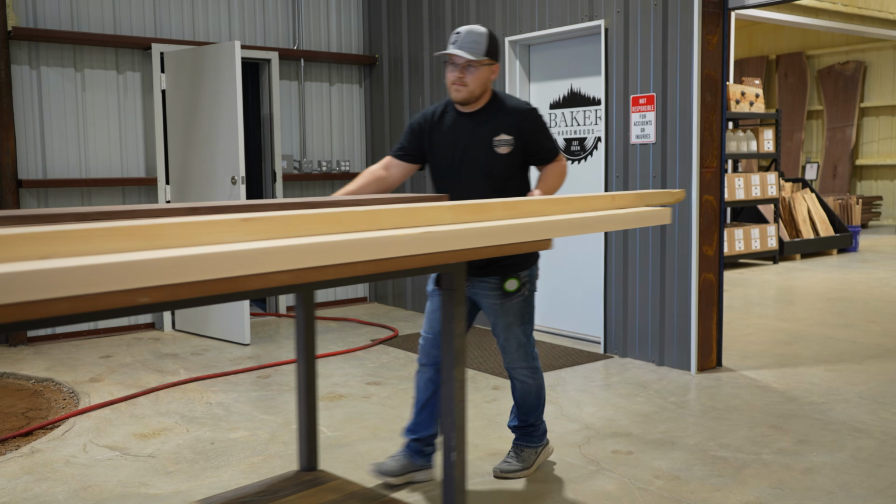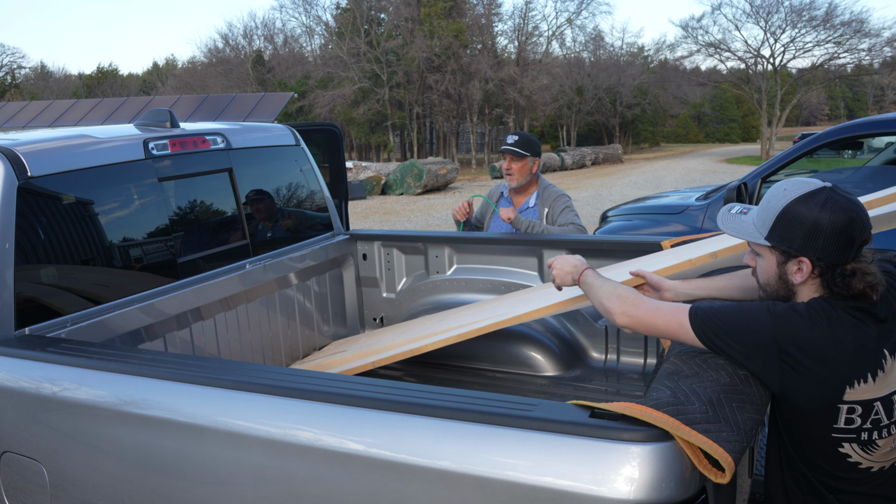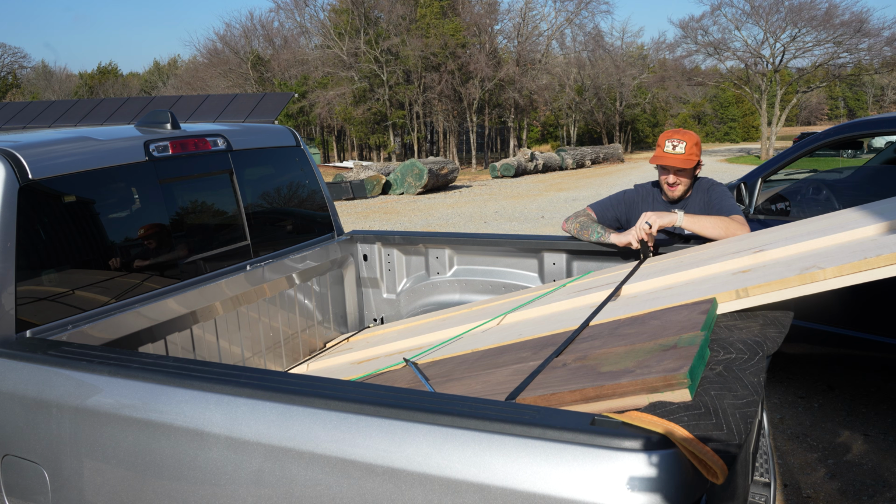Thanks again to my favorite lumber supplier, Baker Hardwoods. If you are in the North Texas area, these guys are awesome. Sometimes their selection is too awesome. Just a word of advice: buying lumber without a finalized design is kind of like going to the grocery store when you're hungry. You may end up with things that you don't need. So I'm just hoping that this works out.